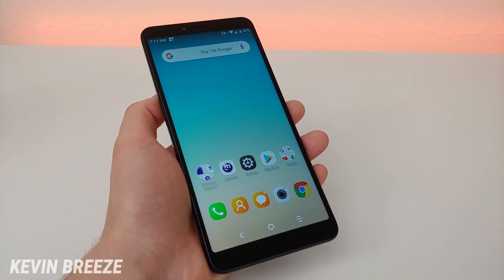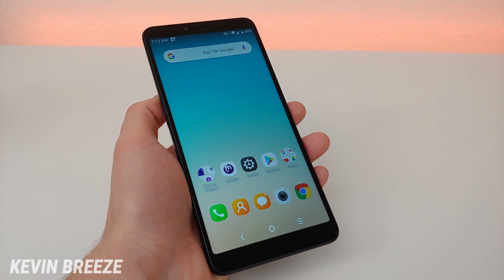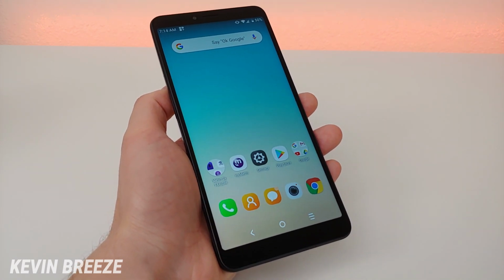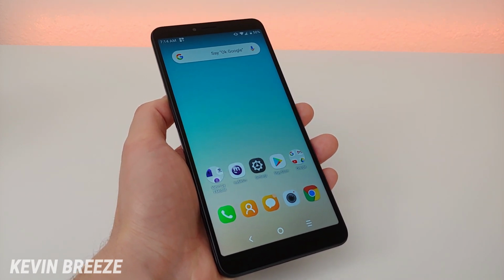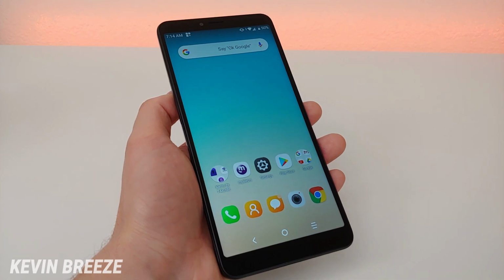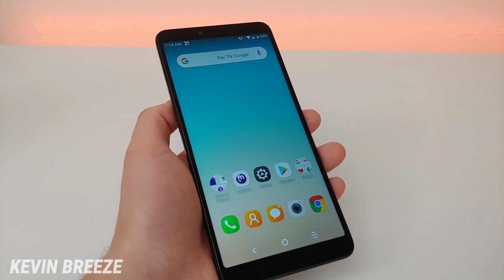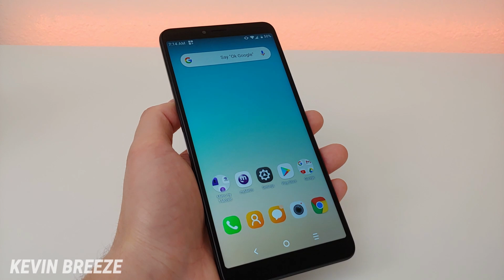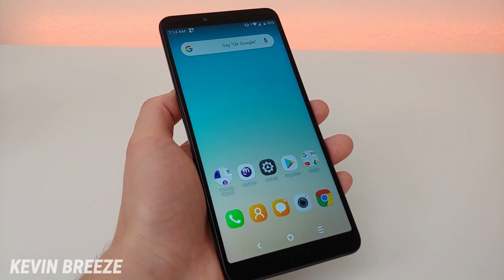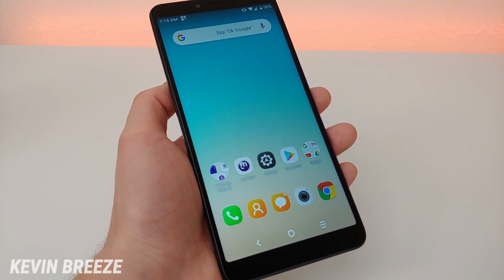The first thing that I think is lacking about this device is the processor. Now the Alcatel 3V features the MediaTek Helio P22 processor. Now that's not a terrible processor, don't get me wrong, they could have definitely gone way worse. But MediaTek offers way better Helio processors such as the P35 or even the P60. So I would have really liked to see the Alcatel 3V with the P60. I think that really would have made performance a lot better.